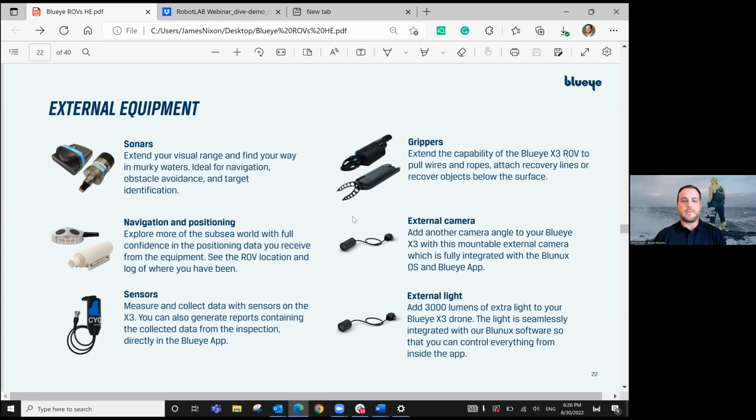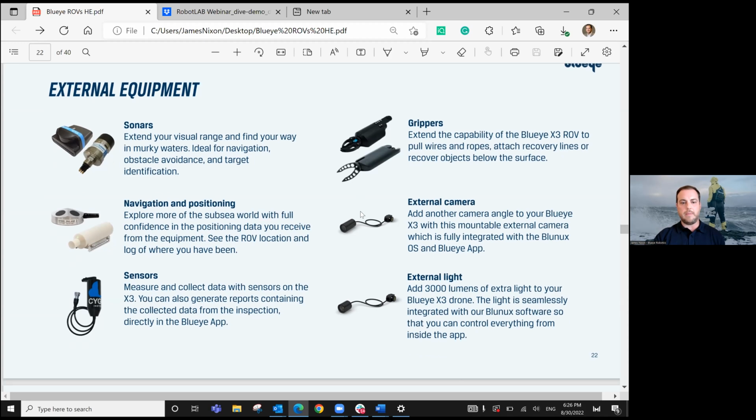In terms of sensors, we have ultrasonic thickness measurement built in. We have cathodic protection, cathodic potential measurement built in. We can offer a number of grippers, extra cameras, extra lights, whatever you need to get the job done.